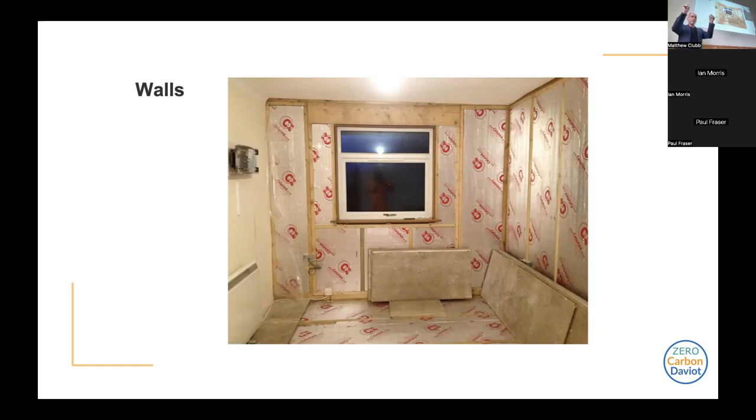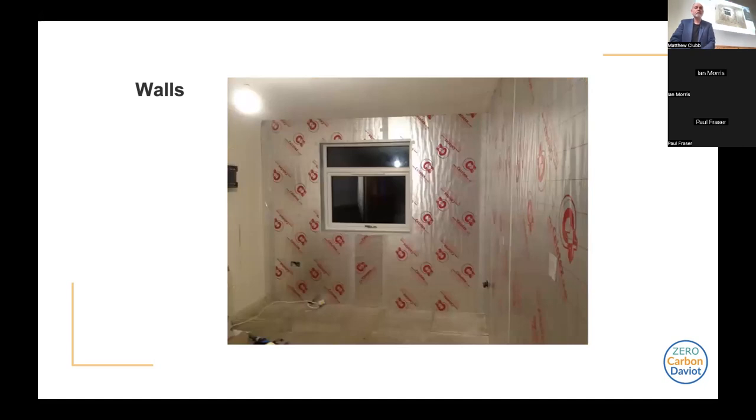So what we did was we machine cut them, but we left a gap and foamed it afterwards, because we knew that with the insulation, if the air was getting around, it would not be good. So then we sheeted over the top. And as you can see, we've taped every single joint there.